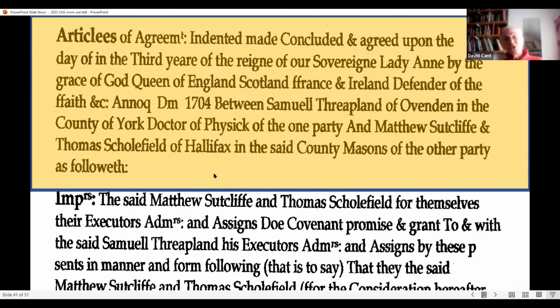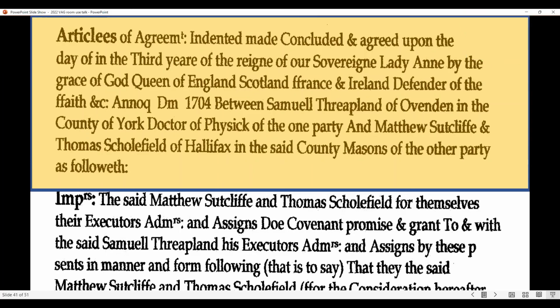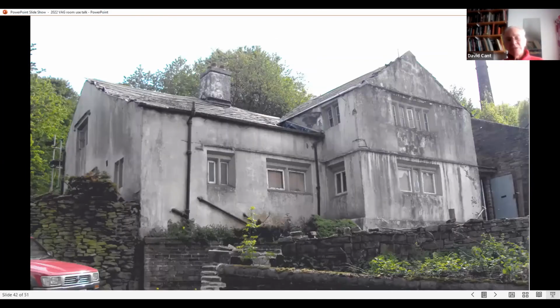And we have here a building contract from 1704 between a Dr. Threepland of Ovenden, who was quite a wealthy medical man in the Halifax area, and 2 masons, Matthew Sutcliffe and Thomas Schofield. Matthew and Thomas agreed to do work for Samuel Threepland at this building, and the building is, as you can see, when these photos were taken, in rather sad condition, and needed another couple of masons to come along at the beginning of the 20th century as well as at the beginning of the 18th century.